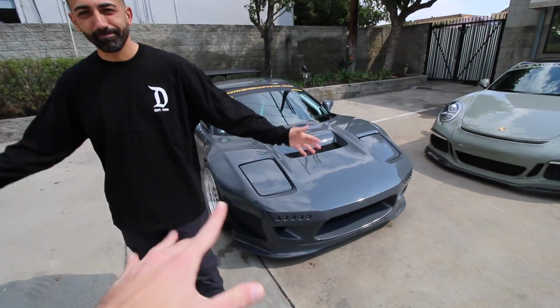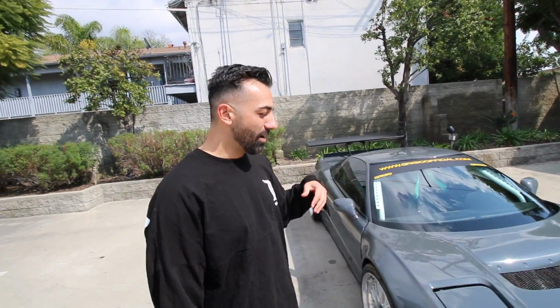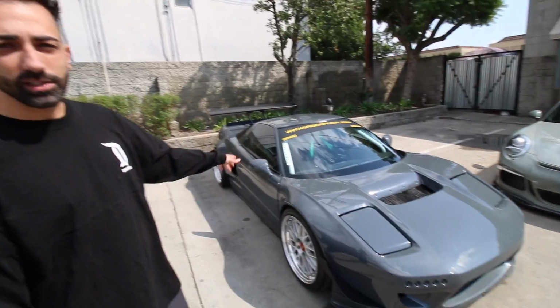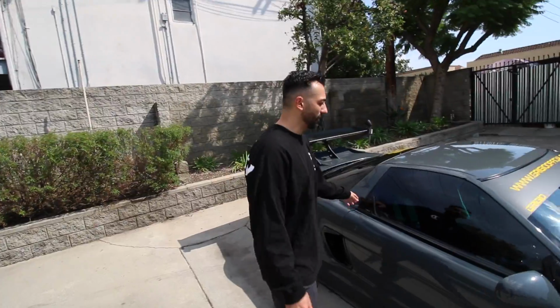You wanna give me a little rundown on what's going on with this NSX here? This NSX has a Rocket Bunny wide body kit on there. I have BBS LMs, Project Mu brakes, Grigio Telesto paint. The interior is all fully customized from the ground up.